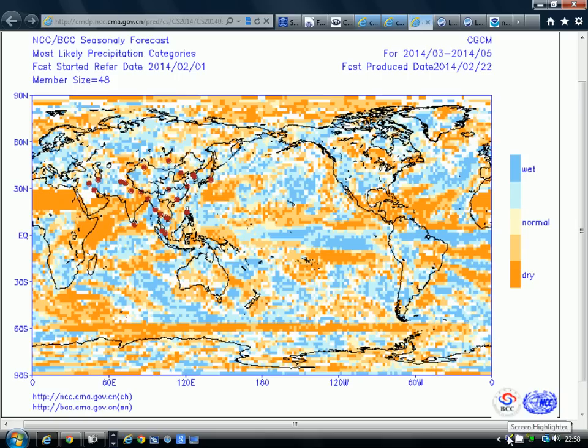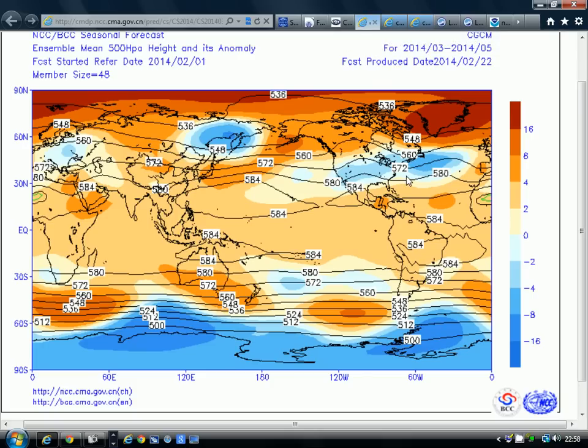The rainfall anomaly is actually above average across the British Isles, and that's the case for much of Central Europe as well. And the reason that's happening is that this low pressure is coming in between the high pressure to the south and the high pressure to the north. It's just all set up just right to allow this low pressure to come through.